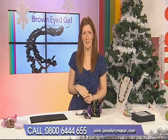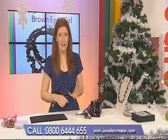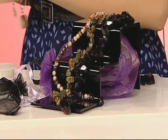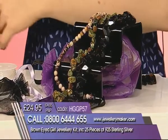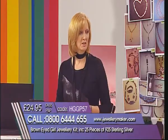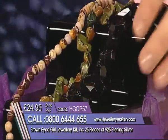Brown-Eyed Girl is what we're going to be looking at next. It's the jewellery kit. It's a favourite in the studio. It's not the first time that we've seen this. It is back by popular demand. In fact, just talking to Debbie, you said this is one of the kits that you have bought and really love. I love it. There was a kit that had the same shape, citrine, to go with the brown, with those amazing faceted beads. I just love the shape of them. They're very beautiful, dramatic.